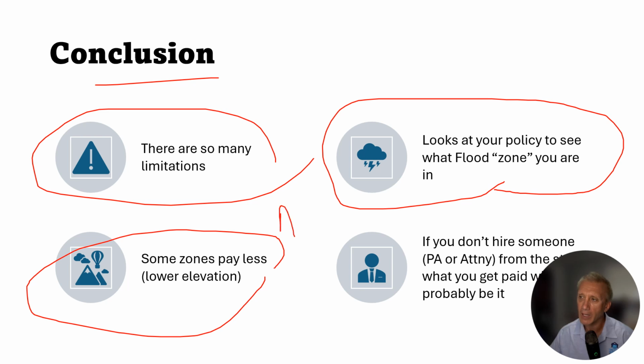A lot of my clients had this AE zone, which again brings far less benefits than if you're in a regular zone. So if you don't hire someone, a PA or attorney, from the start, what you get paid is probably all you get paid. This is very important.